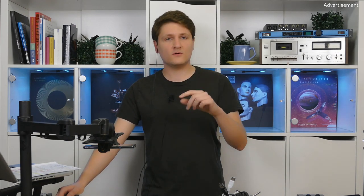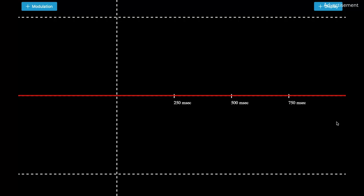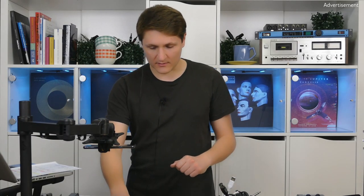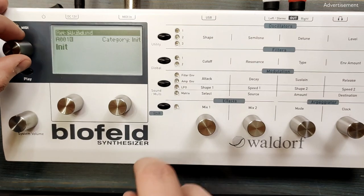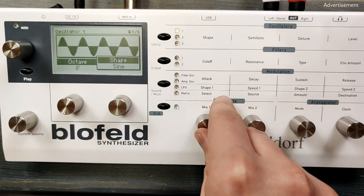Things are going to get very complicated this time. Let me program the patch, or at least the layer, and afterwards I want to explain with the help of my modulation modifier simulator what I just did. Okay, so let's start with oscillator 1, of course with a fresh new patch. This is a sine wave oscillator. As I said, they were using sine wave generators from electronic laboratories as their sound sources back then.